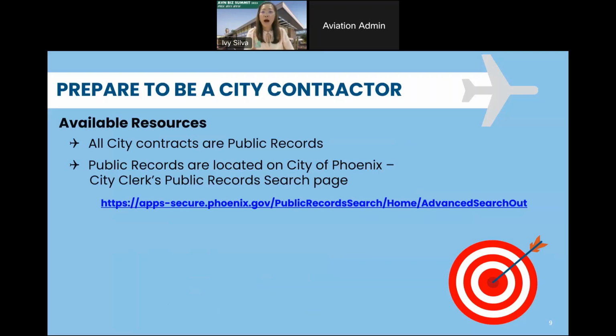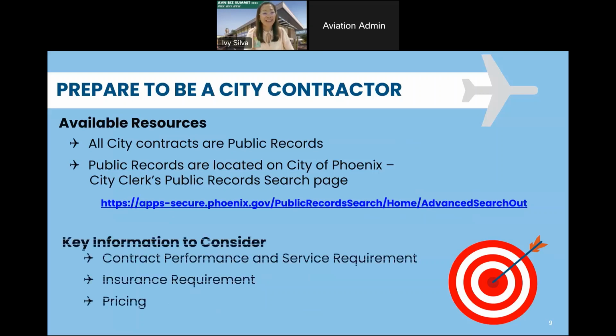You may wonder, why is Ivy telling me to obtain a copy of the contract that the city has? What does that do for me? Well, the contract that you see will be able to provide 3 major pieces of information for you as a potential vendor. First, it helps you to get an idea of the contract performance and service requirements. These requirements are vital to be successful when you contract with the city for the selected services.